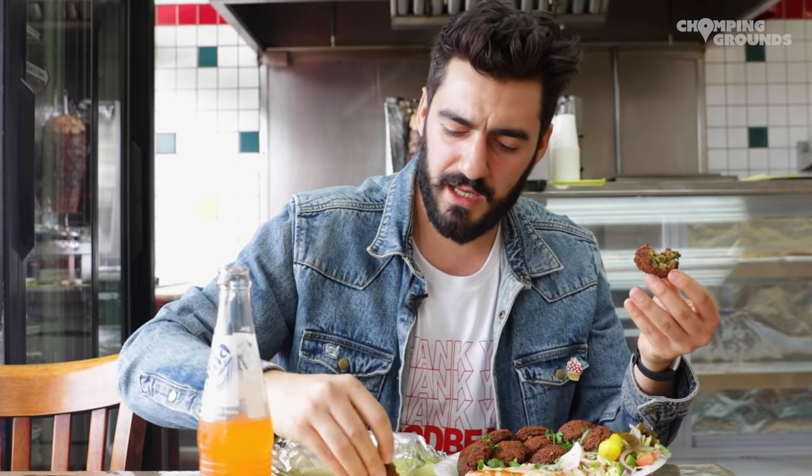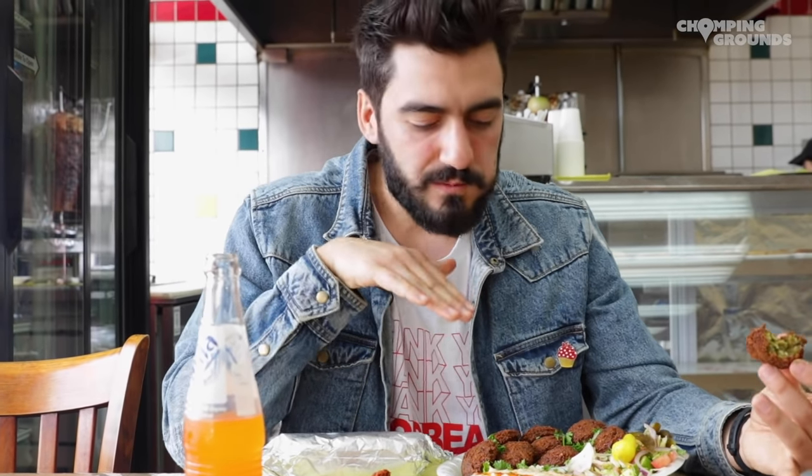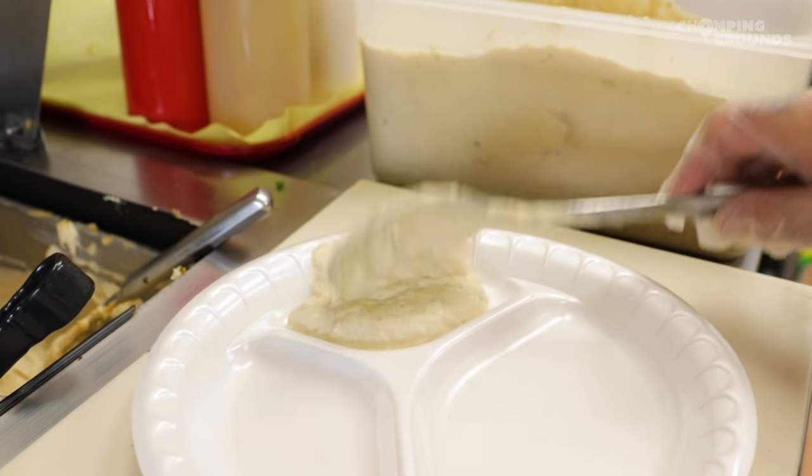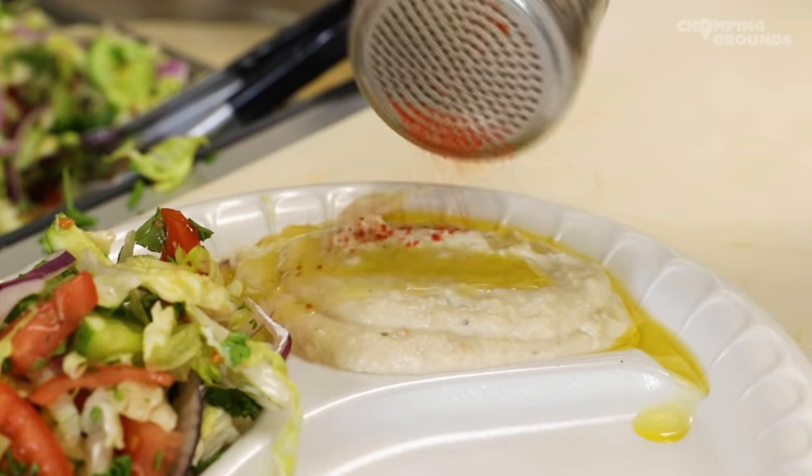I love it with a little tahini and chili. So you eat it like that. But I went and ordered baba ganoush, which is an eggplant dish. Think of like the counterpart to hummus, but instead of garbanzo beans, they're using eggplant in there.